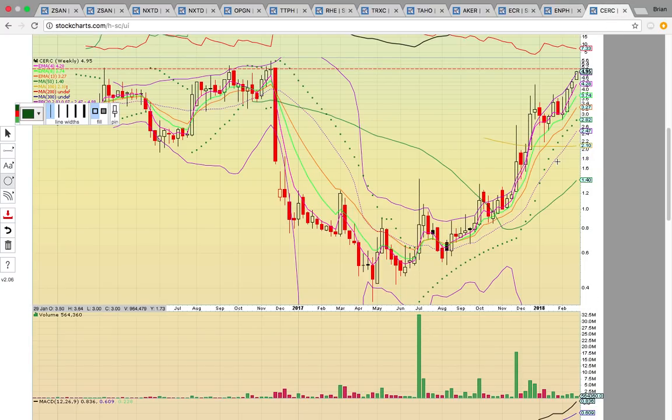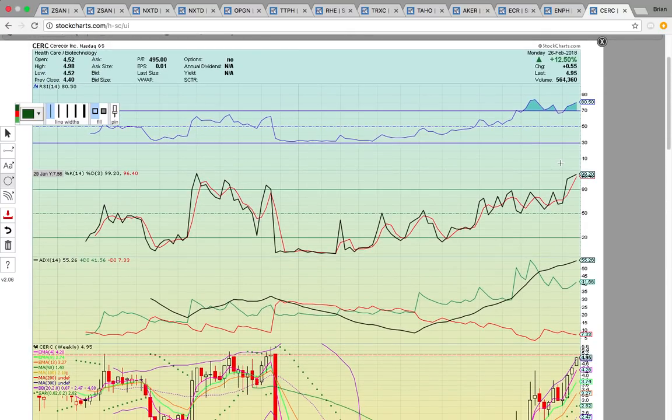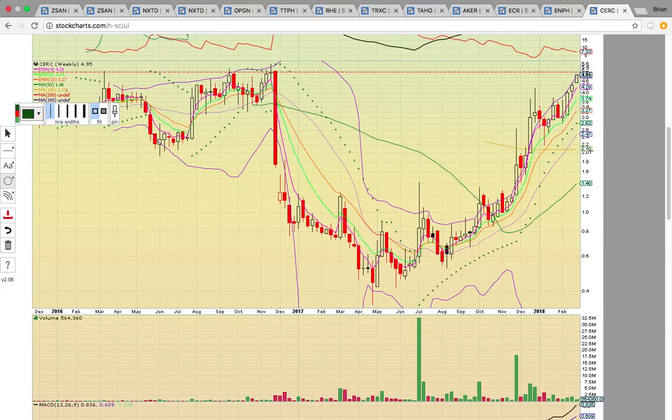And then finally, let's look at CERC. It closed up again today, another 12%. This is a weekly chart. Today's Monday, so this is the first day. This candle will not set until the closing bell on Friday, but I showed you the daily chart yesterday, and I want to show you the weekly chart now.